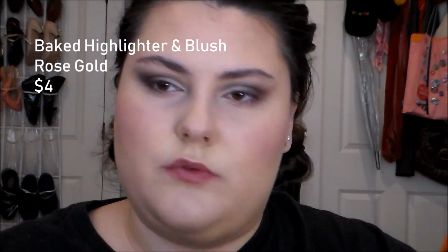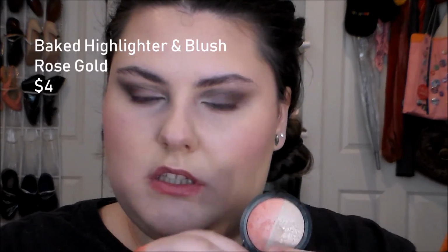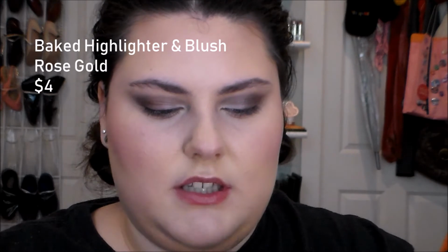Okay, and then I also have this Baked Highliner and blush in rose gold, and I've traveled with this a few times, but I like to have a blush that's not necessarily matte, but just a little bit not shimmery, so that I can have some color and not just light reflection. But it works in a pinch. Yeah, let's see, I'll be able to see here. There's the, oh my god, there's the blush.